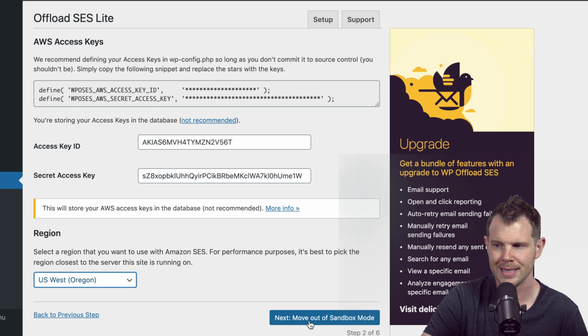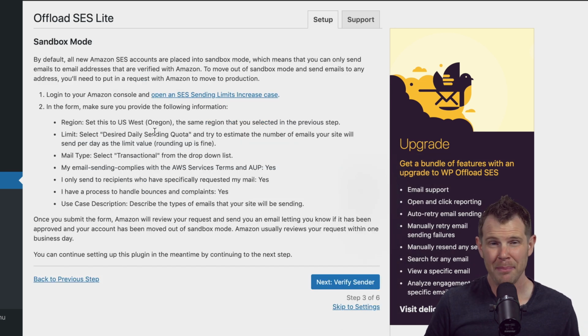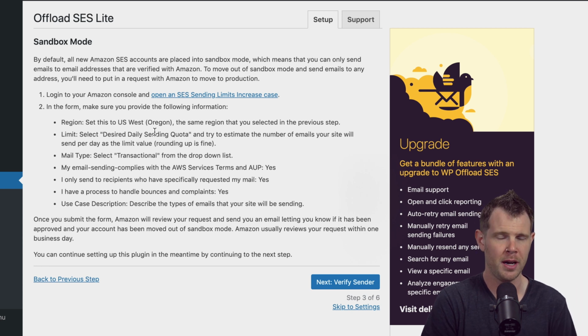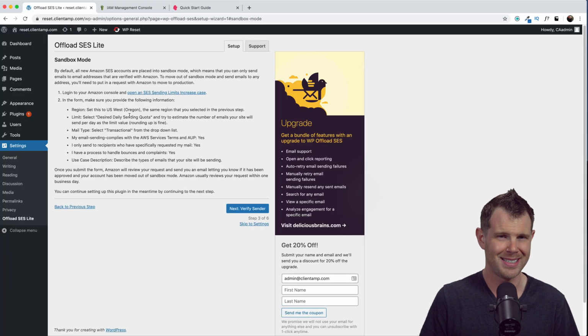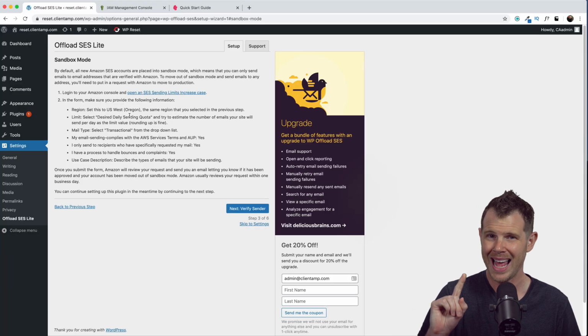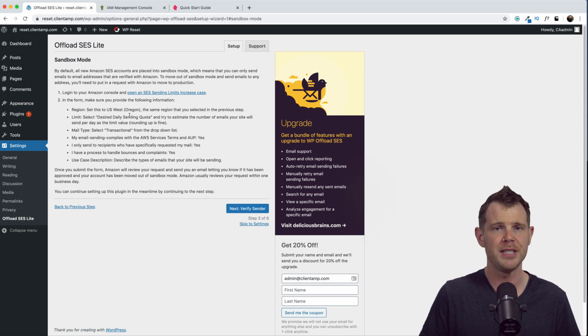Let's click the blue button that says move out of sandbox mode. So sandbox mode, what is this? It sounds very confusing, very computer programmy. Basically, Amazon is protecting their reputation as well as the reputation of other users on their service by not letting people just have wild free access to sending emails without a little bit of vetting. So sandbox mode means you're only allowed to send emails to people with the same domain name as you. So it would be your coworkers or just sending test emails to yourself. But have no fear, getting out of sandbox mode only takes maybe a day or two, and it's very easy to do.